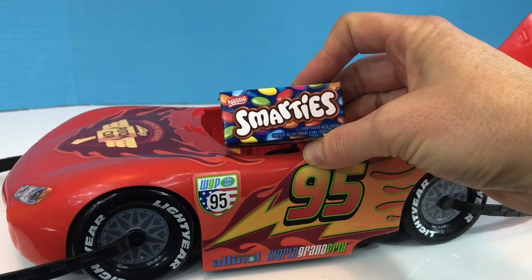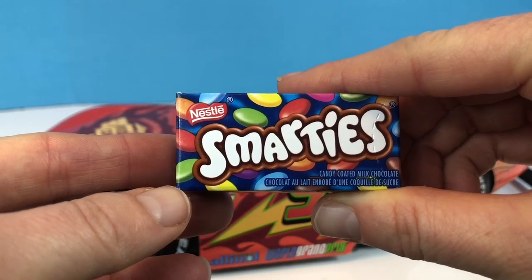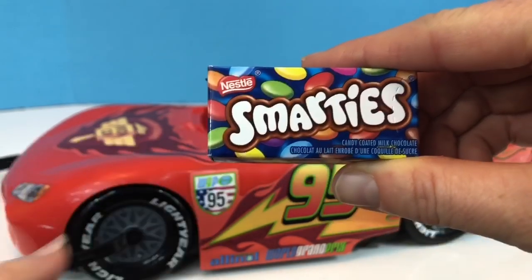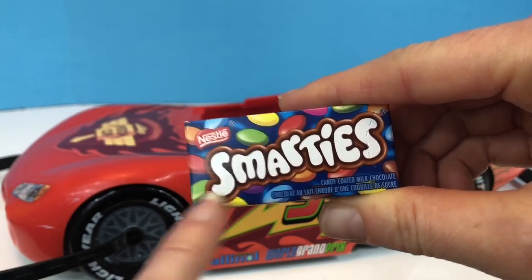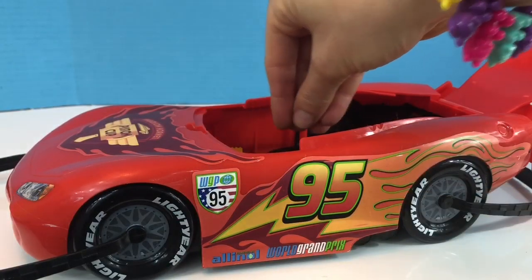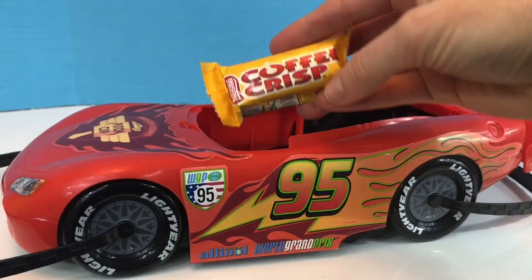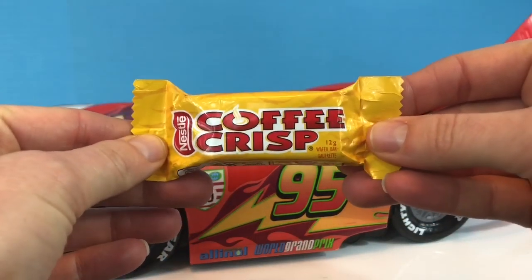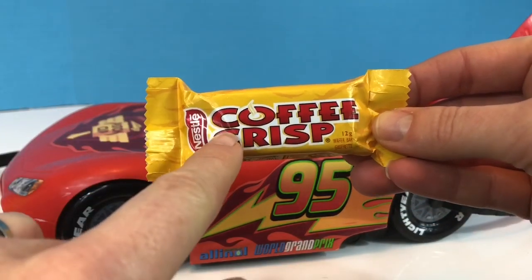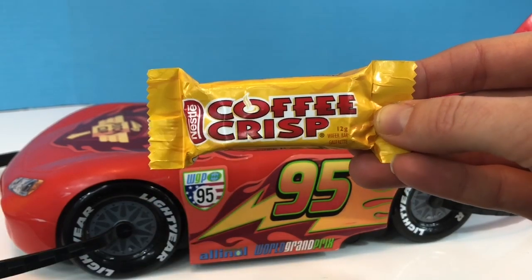This is a box of Smarties. What does the word Smarties start with? S. It starts with the letter S. Let's see what else is in here. A chocolate bar. This is called a Coffee Crisp. And it starts with a C. Coffee Crisp.